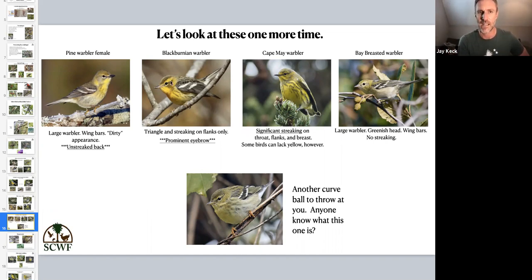So you've got a really nice eyebrow and that triangle patch right there, two wing bars or a wing patch. You've got yourself a Blackburnian warbler, a spectacular bird. And I hope you get to see one in the springtime because they'll blow your mind.